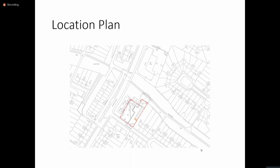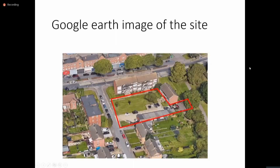Can we go to the next slide? This is a Google Earth image of the site. It comprises an access route, green and land containing 11 garages. There's currently a total of 16 car parking spaces on the site. The wider area is characterised by a mixture of flats, maisonettes and post-war semi-detached housing. It's within a residential area. Next slide.